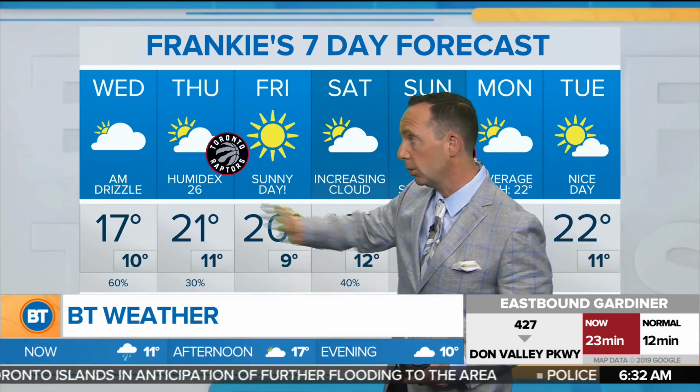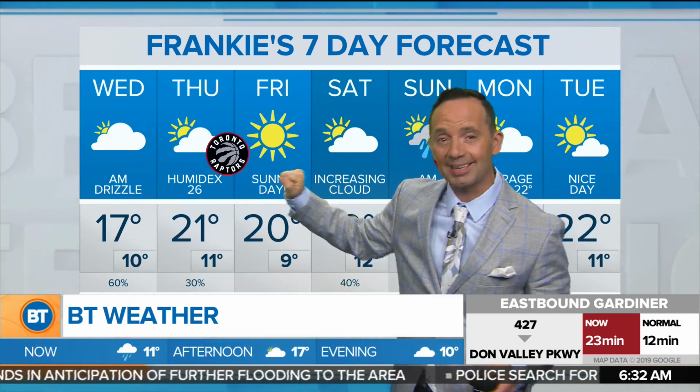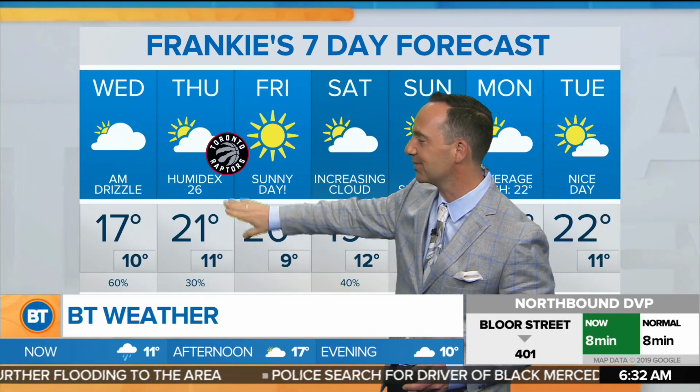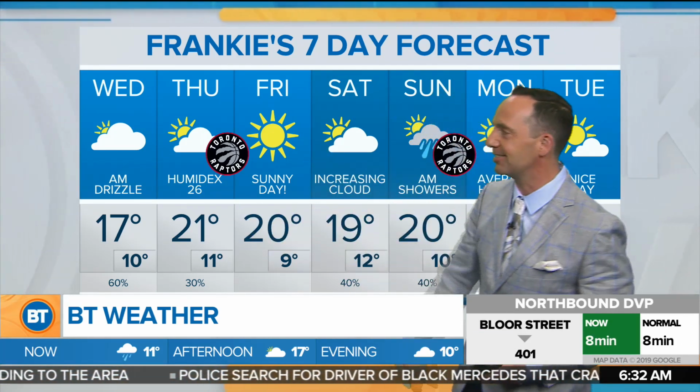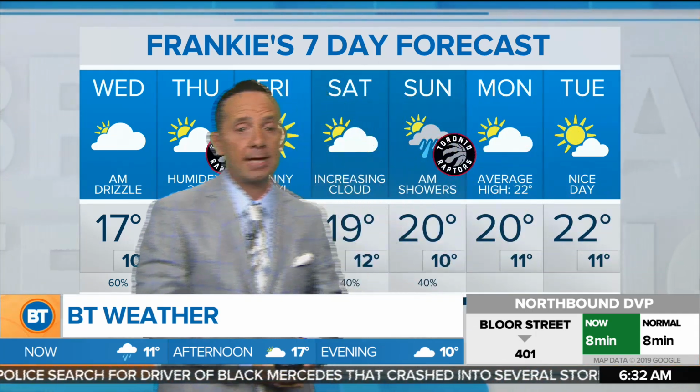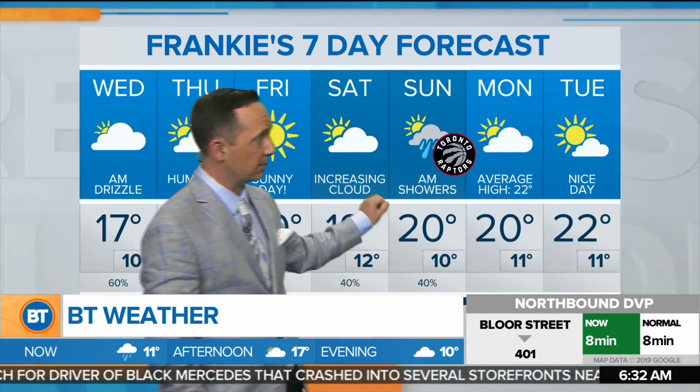Tomorrow, we should be partly cloudy, but there's another risk of some showers. It's about a slight chance. 21 degrees with a humidex of 26. There it is, nice and dry, and there's some sunshine into your Friday as well. Dry for the bulk of Saturday. Saturday night into Sunday morning, another round of some showers, and then dry Monday into Tuesday. That is a look at your 7-day forecast.